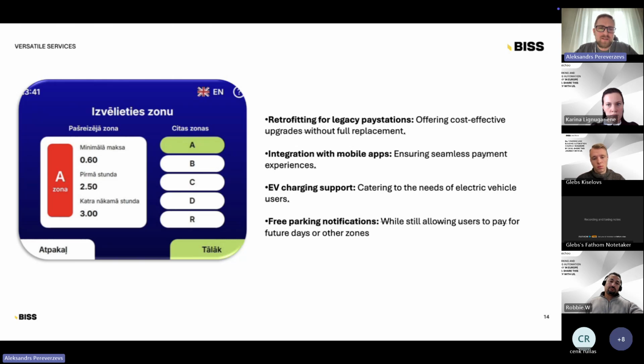But in our vision, you're able to pay for the future from the parking meter. For example, you came at 9 p.m. and you are able to select the time for the future, and it will already take into account that, for example, the time from 9 p.m.